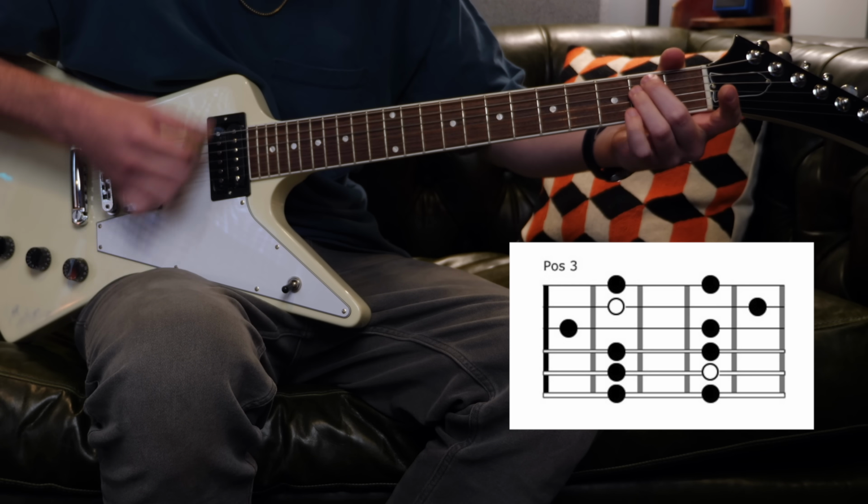Our first riff is Born Under a Bad Sign. I love the Albert King version. Hundreds of great guitar players have done a rendition of this song at one point or another. And this riff is contained solely in the 3rd position of the E minor pentatonic scale.